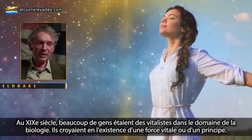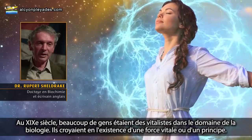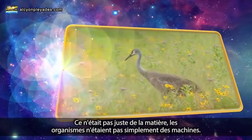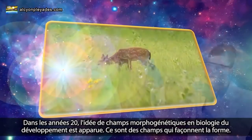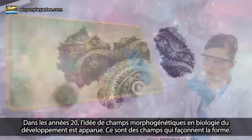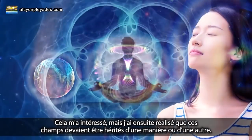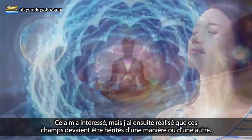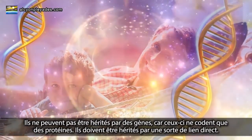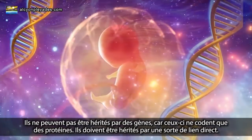In the 19th century, within biology, a lot of people were vitalists. They thought there was a life force or some life principle. It wasn't just matter, organisms weren't just machines. An idea that came up in the 1920s in developmental biology was the idea of morphogenetic fields, fields that shape form. I got interested in this, but then I realized these fields have to be inherited somehow. They can't be inherited through genes, which only code for proteins. They had to be inherited by some kind of direct link.